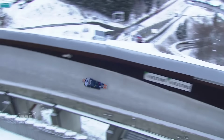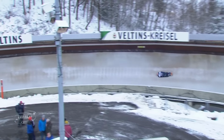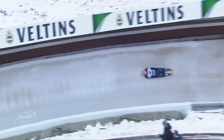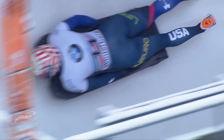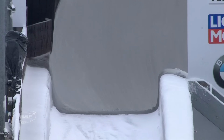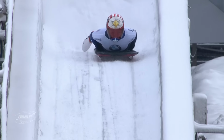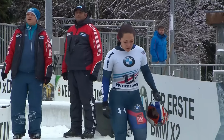So Jane Channel, the race leader. Good form, but she gets too high here. Watch her go back down. Watch her come back up above the cuts. That wasn't the optimum line there in Kreisel. And if anybody knows how to come down the track fast, she does. She's won a competition here before, and a little skid into the finish. Some good pictures. The electric eyes right there on the apex.